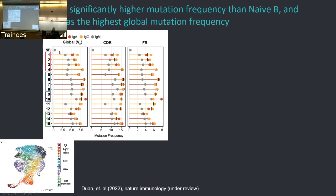So you can see naive B cells compared with plasma cells have a really low mutation frequency. And for cluster 6, whether we count the global V region mutation frequency or by the CDR region or by the FR region, we always see cluster 6 has a higher average mutation frequency than any other cell populations. We did a permutation test to validate that cluster 6 has significantly higher mutation frequencies. So this is one characteristic we need to keep in mind.